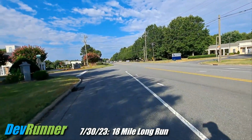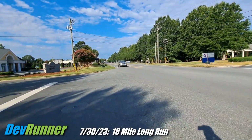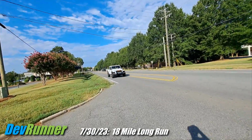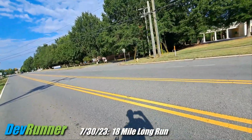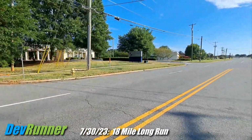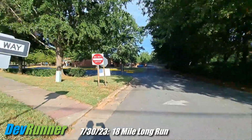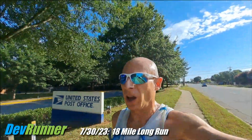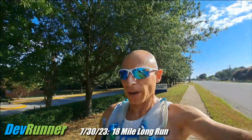I'm just past the 5K mark into this run. Trying to cross the street here, waiting for a break in the traffic so I can get to a sidewalk. One more car and we're good to go. All right. The heat's already massive. I got sidewalks for the next many miles, so I can just pay attention to running now.